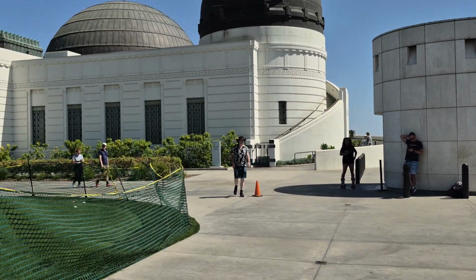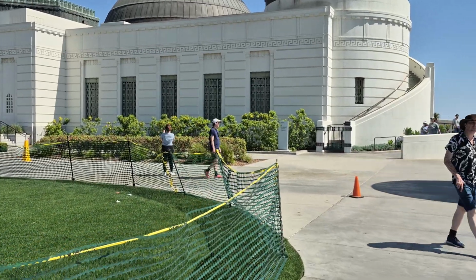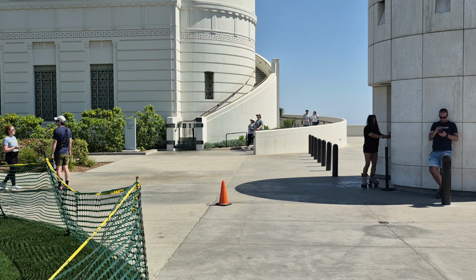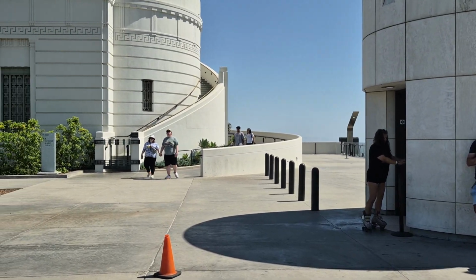All right, so we're going to take a walk up this way. I don't know where we're going to head off to. I think we're going to head over this way. Someone's having some nice jams over there.